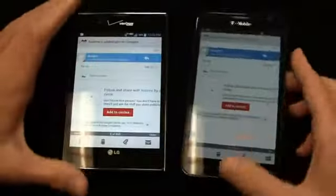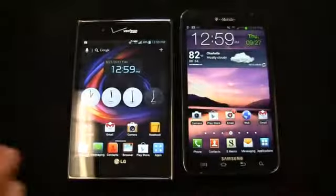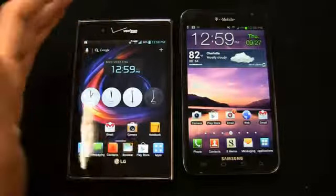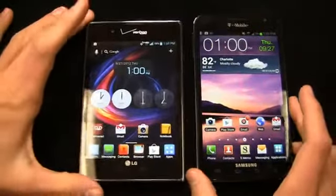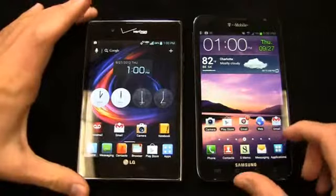So it just depends on your personal preference, and really it's going to depend a little bit on which carrier you're on. If you're on Verizon, you really want a high-end phablet device, or tablet phone, whatever you want to call it, and you don't want to switch carriers, well, the Intuition right now, until the Galaxy Note 2 comes out, is your only option. Then over here, the Samsung Galaxy Note, if you're on AT&T or T-Mobile, you can go ahead and take advantage of that. If you're not willing to switch carriers, obviously that could play a role in your decision.